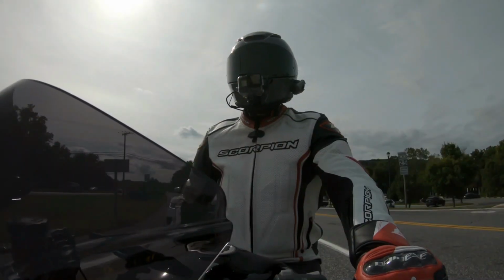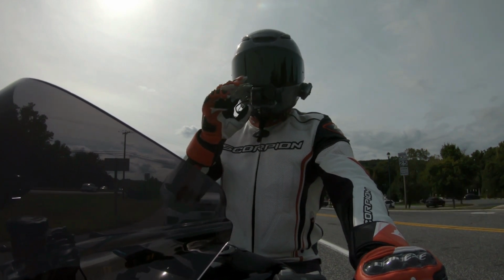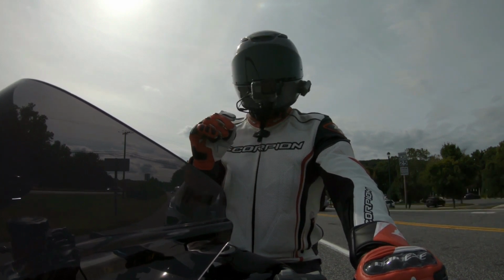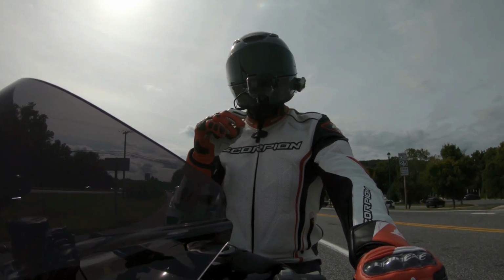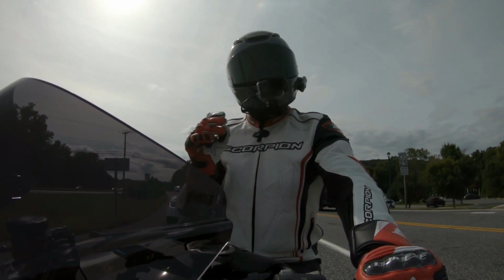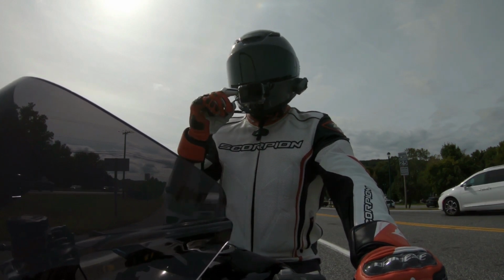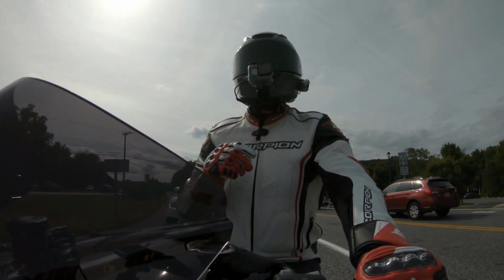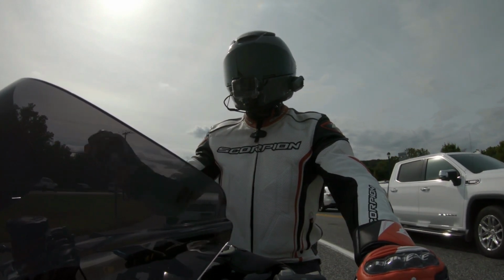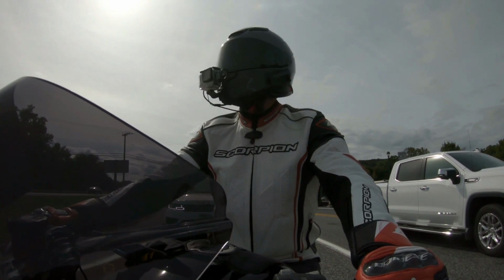I have noticed with this helmet, with the latch being where it is, that I have to wear my camera a little bit lower. I like to try and get my camera up as high as eye level as possible, so the viewers can pretty much put themselves inside my helmet and see what's going on. But with this particular latch, I can't do that, so I might even have to lower it a little bit more. I can still get a finger in there and work it, but sometimes it's a little bit of a pain.